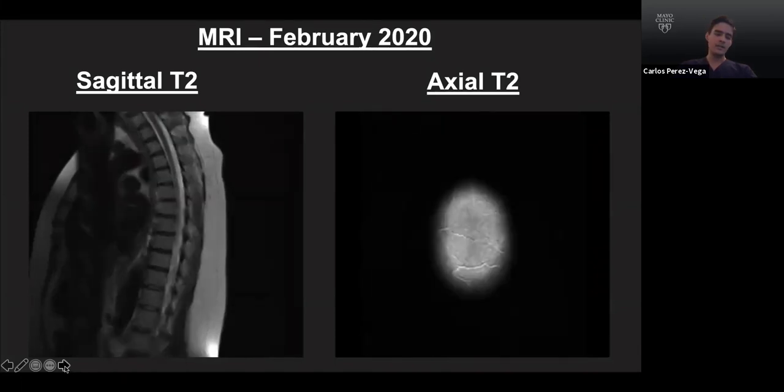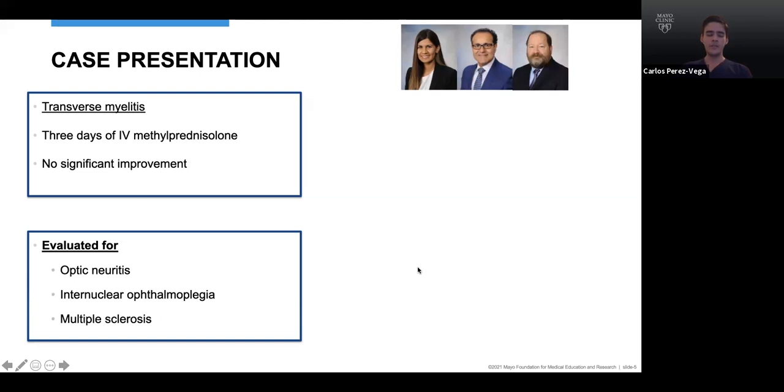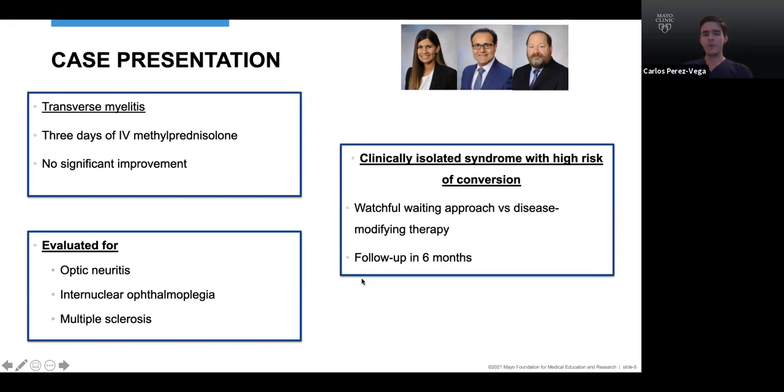So with these findings at an outside institution, the patient was diagnosed with transverse myelitis, and she was treated with 3 days of IV methylprednisolone. The patient reported that at that moment she didn't experience any significant improvement. So she was further evaluated for more autoimmune disorders, including optic neuritis, internuclear ophthalmoplegia, and multiple sclerosis. With the clinical findings, lab findings, and the images as well, it was established as a clinically isolated transverse myelitis with high risk of conversion to multiple sclerosis.